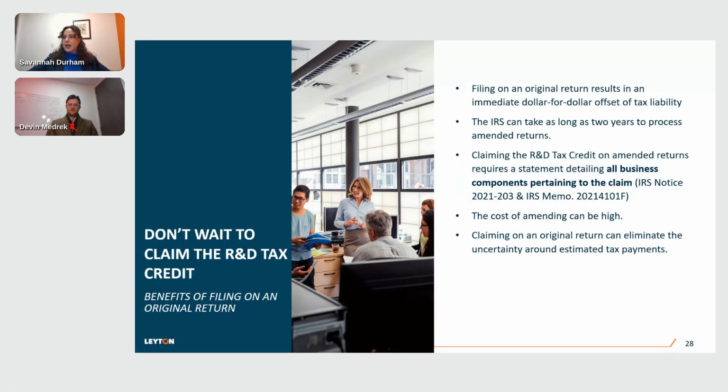So a few reasons that it's important to try to get the R&D credit in on an original filing. Obviously, it's an immediate dollar for dollar offset of tax liability. So it's just on your tax return, immediately reducing your taxes. The IRS, as I'm sure you know, can take quite a long time to process amended returns. So, instead of waiting for that benefit to come in, you want to make sure that you are doing it on a yearly basis to get that benefit immediately.